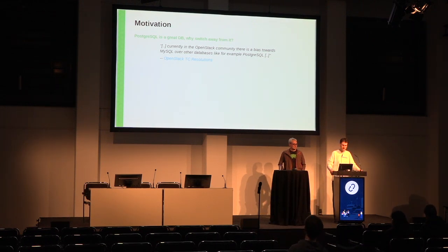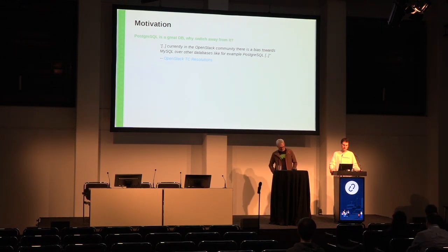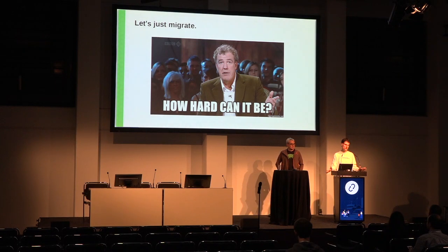The TC talked about it in 2017, which ended with a resolution expressing a bias towards MySQL. So we decided to spend some time researching possible ways to migrate. Actually migrate, as opposed to drawing a line in the sand and saying this version of the product will be Postgres and this version will be MySQL. We wanted some way to actually move. And whenever we mention MySQL, we're not referring to just MySQL, but to all the different flavors like Percona and MariaDB.